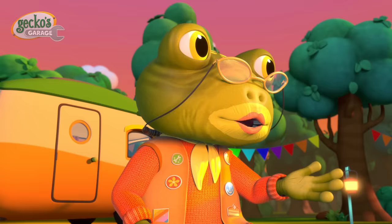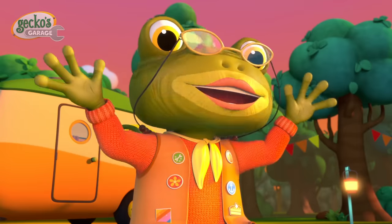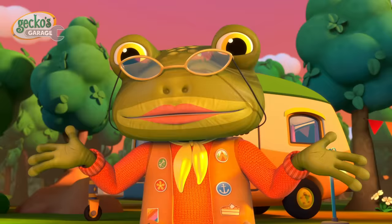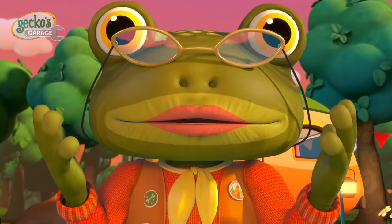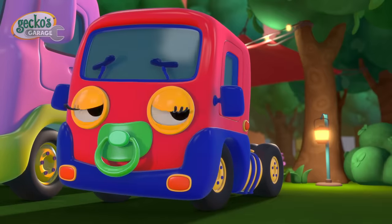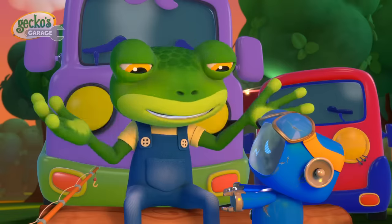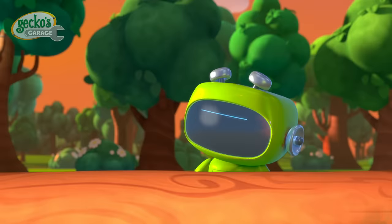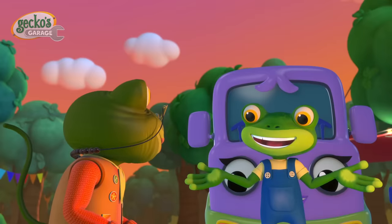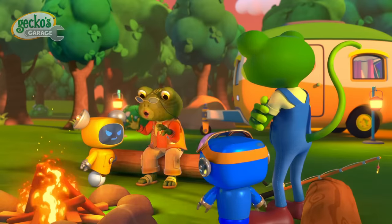And then I saw it. Coming out of the dark with great glowing eyes and huge wobbly wheels. It was the ghost truck! Oh, it's okay, Mechanicals. It's just a story. There's no such thing as ghosts. Are there, Grandma? Of course not. But scary stories are so much fun.